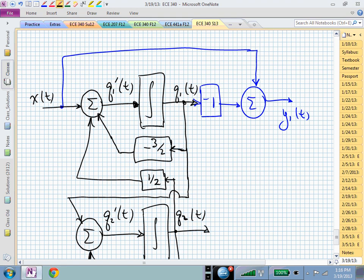Correct. So the question was, the output in all of its glory could have been that, right? Y1 could have been some linear combination of Q1, Q2, and X. That's the generic expression for Y. In this case, there was no piece of Q sub 2 making up the output. So if you had this generically configured, you would want to put a 0 there for the connection between Q sub 2 and the input to that summing junction for Y sub 1. Question?